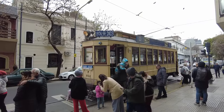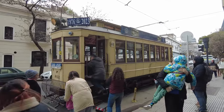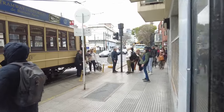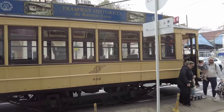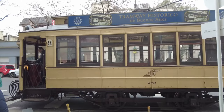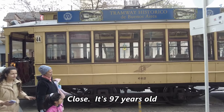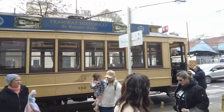It's super cool. I mean, look at this thing. I don't want to, other people are trying to take pictures. I don't want to get in their way, but I want to get a shot of this. Look at this thing. So cool. So I think this thing is over 100 years old. It runs, like I said, only on the weekends and only for a few hours in the afternoon.